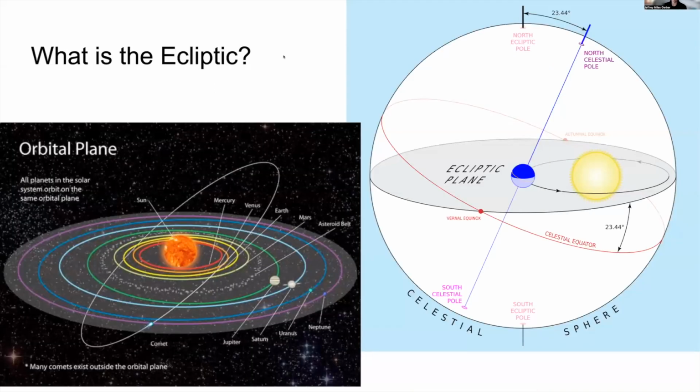What's happening instead is, since all of the planets are in this flat plane that we've talked about, as the planets orbit around and as we observe them in the night sky, we see them trace out the same line in the night sky. The reason they trace out the same line is because they're all in this flat disk. All the planets are in the same disk orbiting the sun. We call this the ecliptic. The ecliptic is the line that the planets trace as they move around in the night sky. The planets all line up on this thing called the ecliptic.